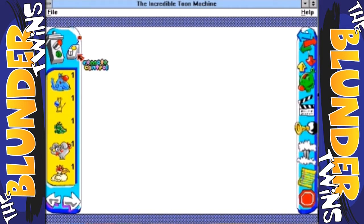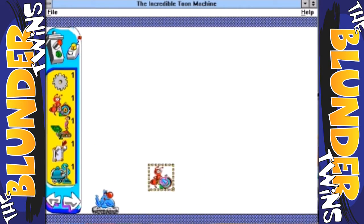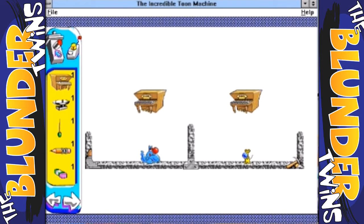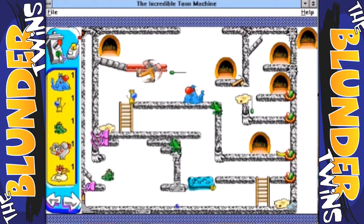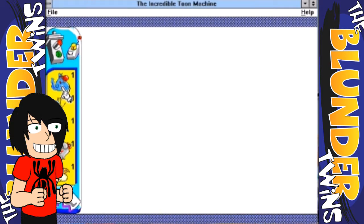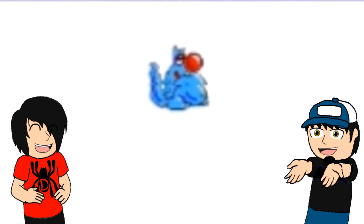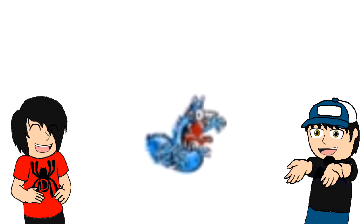This is where you create a cartoon by using these tools to your left. Some are animated, others are inanimate objects. Some can hover, others, well, not so much. Judging from their appearances alone, they serve purposes. We have to admit, every time we boot up this game, the first thing we usually do is put Al to fall into a bottomless pit. I don't know why, but that face of falling in terror always cracks us up.